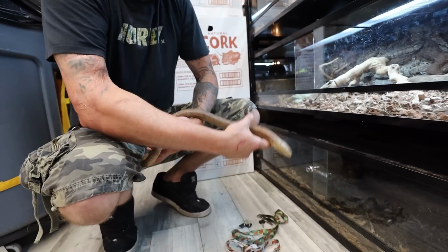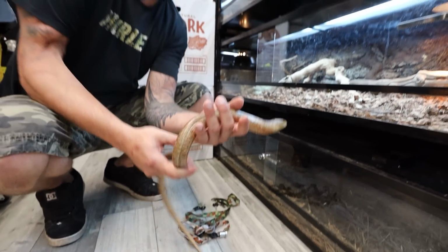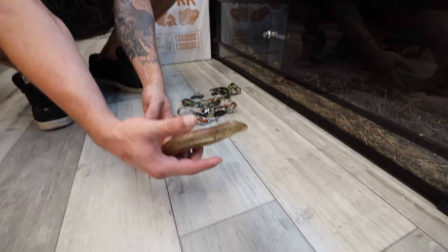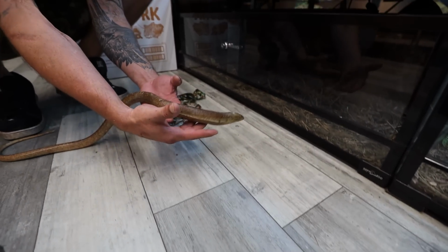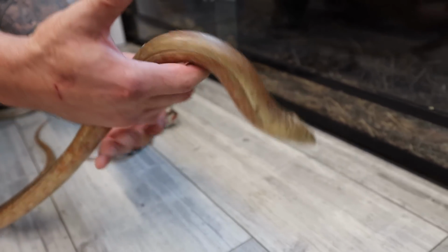Oh, you are gonna bite. Gonna bite? You could bite, it's okay, bud. So they do drop their tails relatively easily, so we want to be extremely careful. It is kind of a spunky little species here, especially this guy here, so we're going to be really careful. But these guys are really, really cool. Everybody thinks they're a snake. They are not a snake. This is 100% a lizard.